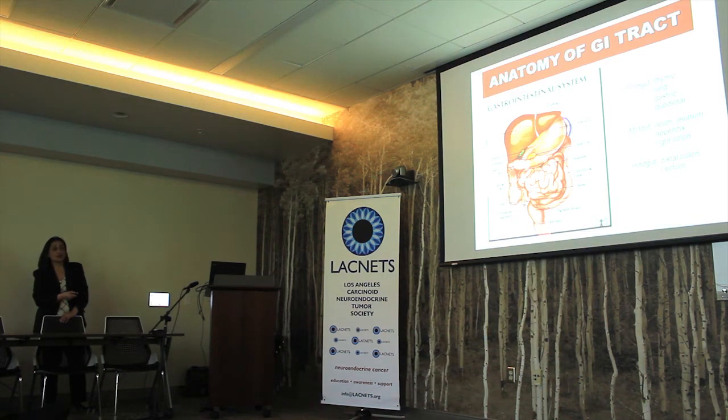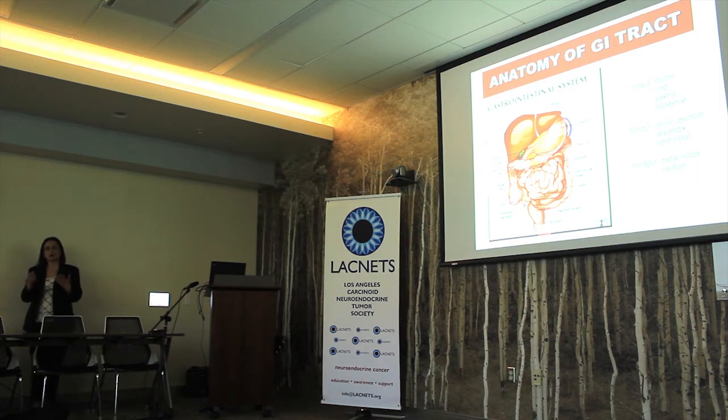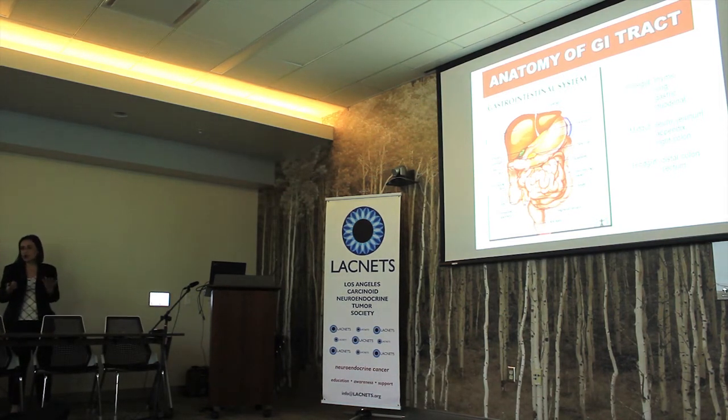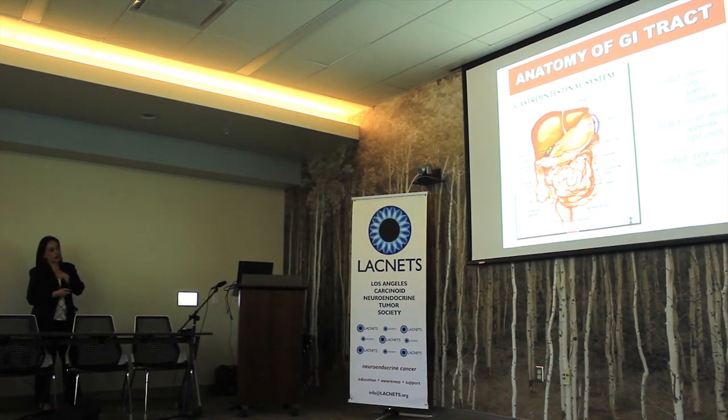And it's actually within that 2 centimeters is where terminal ileum carcinoids are found. So it makes a significant difference, because just remember, otherwise small bowel carcinoids are found much later, and it's purely because there's no real good way to find them. So keep in mind, this is the area where they occur.